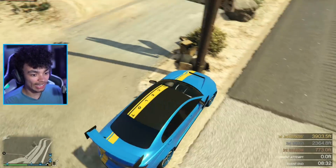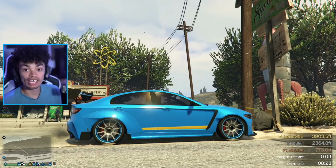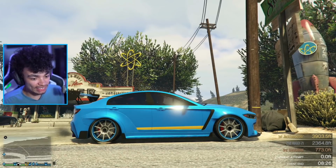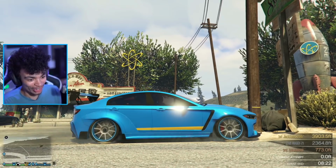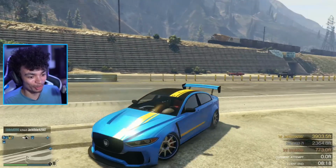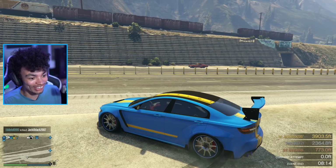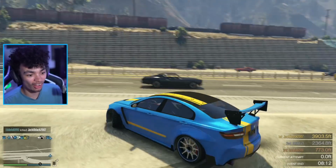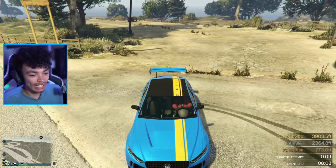So let's get nice and close. There we go. We're now connected to the pole. And we can see, is it all-wheel drive? Yes, it's all-wheel drive! Yes! Look at that beautiful boy. Spinning all fours. Oh, it looks so good. This is probably my favorite car that they've added thus far. In terms of like normal class cars, it's just really good to look at.